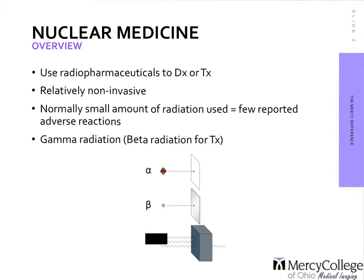We do use gamma radiation in nuclear medicine. We also use beta radiation for the therapy side of it. So more or less for diagnosis, we're going to use gamma radiation. If you look at the diagram below, you'll see the three forms of radiation that are used in medicine. The first one is alpha radiation. This one is probably the most damaging because it can't really penetrate much. This is actually a piece of paper that is stopping alpha radiation.